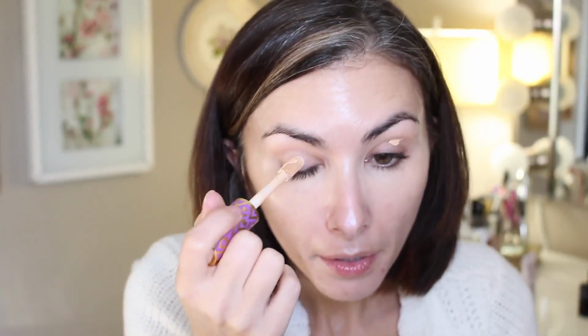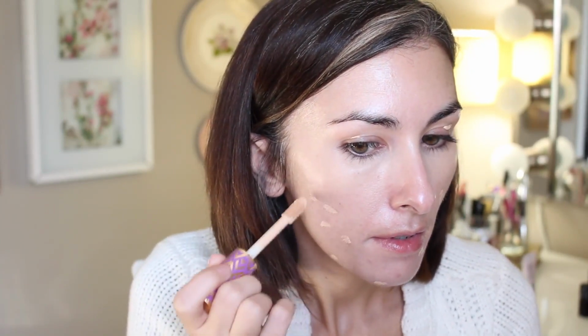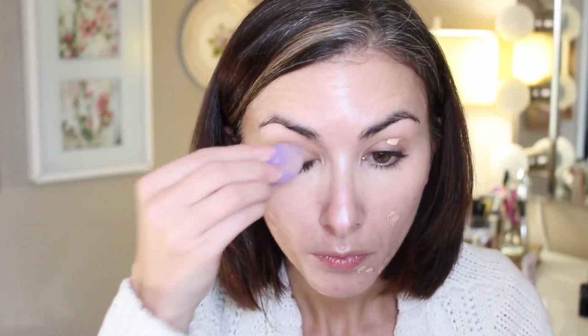Alright, that feels pretty good. I am going to do a little bit on the eyelids, and then I will just kind of touch these little areas that are a little bit red. And we'll blend those out as well. Okay, I feel like that looks pretty good.